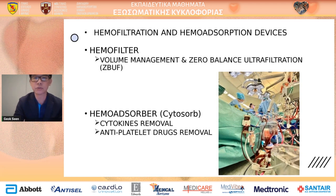Okay. And we use hemofilter to have volume control. At times, we do zero balance as well. And most of the time, for long cases, we have this cytokine remover, CytoSorb or HA380.